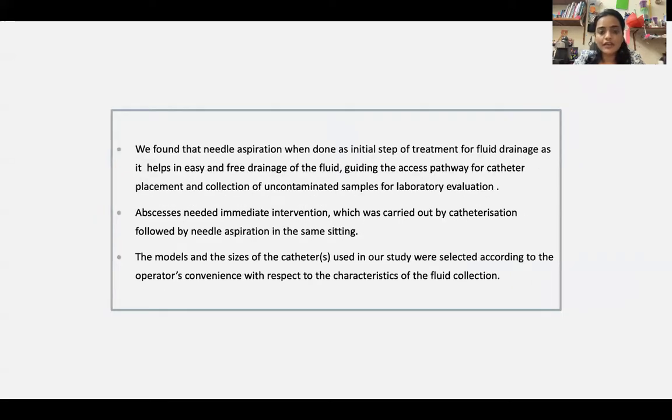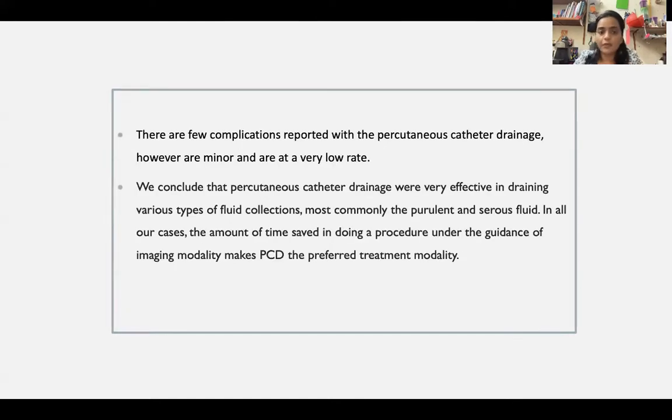Intermittent needle aspiration as an initial step would help in easy and free drainage of the fluid. It also helps in guiding the access pathway of the catheter placement and in collection of uncontaminated samples for laboratory evaluation. Abscesses need immediate intervention. So in our study, we did catheterization and needle aspiration in the same setting. Few complications were reported, but they were very minor and at a very low rate.